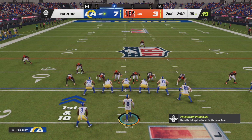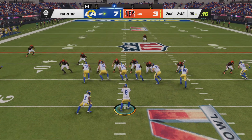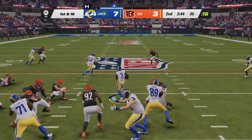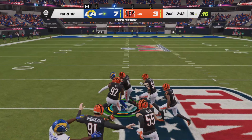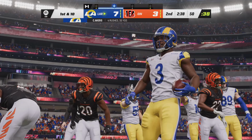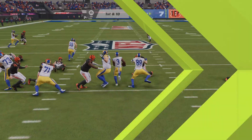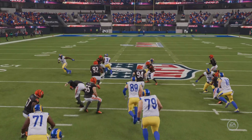Ball up to the 35 now as they come up on 1st and 10. Going right back to Akers. And good running there as he'll take this all the way up to midfield. 15 more yards there and quickly another 1st down. A couple of very nice carries to start this drive out.